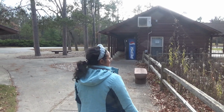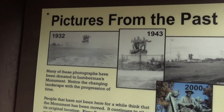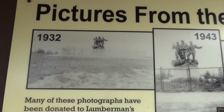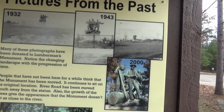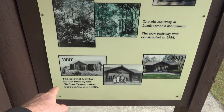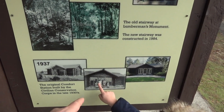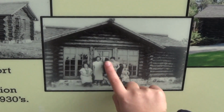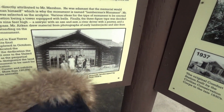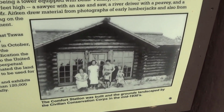Look, Daddy. Oh, pictures from the past. Oh, this has been up there a long time. Oh, the original comfort station built by the Civilian Conservation Corps in the late 1930s. Look at that. That's what that cabin is. Neat. The comfort station was built on the grounds landscape. There's a better photo.